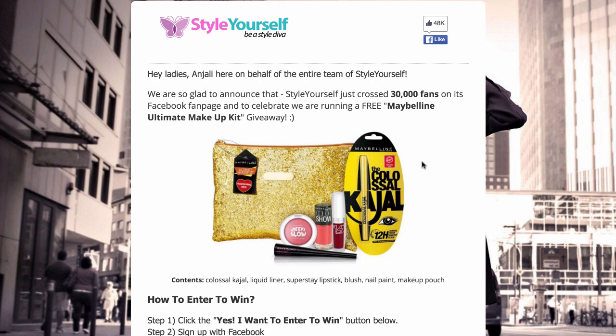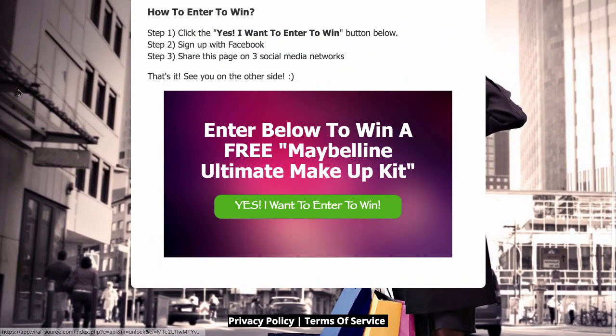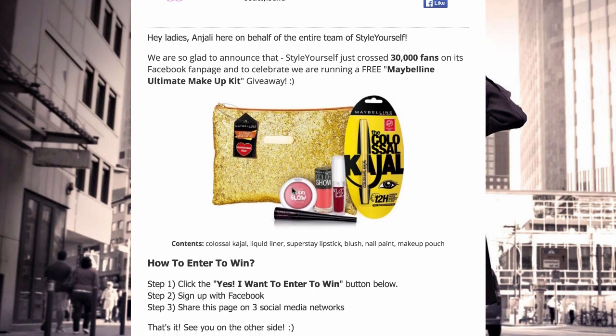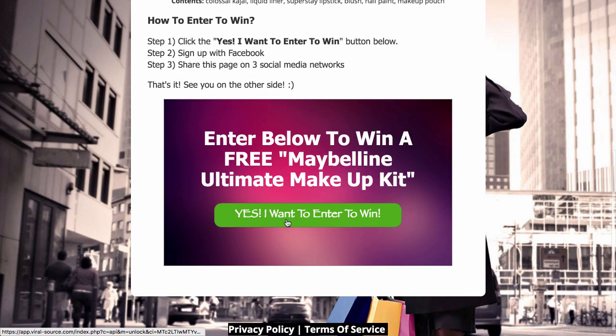So style yourself, be a style diva. This could be a website landing page. This could be on a website which is for obviously cosmetics or women's things. And basically what you can do is create a page like this, and at the bottom you can add in this Viral Source right here. Now this is what this software creates. It creates an opportunity, in this case, for someone to win something.